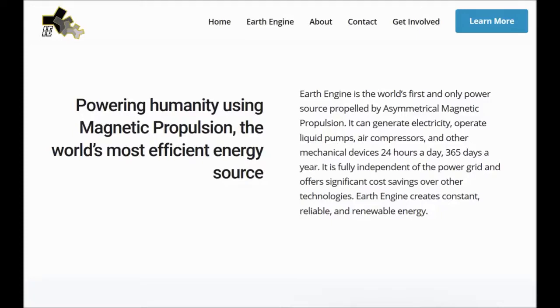This induction Earth Engine at Induction Energy Company, they're out of Cheyenne, Wyoming, and Scottsdale, Arizona. And that video clip you just saw was an actual working machine that can power 4 to 5 homes from that one standalone magnetic propulsion machine. Powering humanity using magnetic propulsion, the world's most efficient energy source.